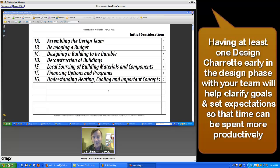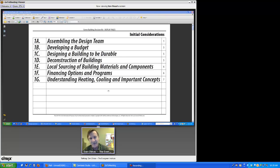In my case, the house that we're building is to replace a house that burned down in January of 2011, and so we have a set budget. It comes out to basically about $180,000 for approximately a 1,300 square foot home. And so we have a built-in budget, and there's not much leeway, because that's what we got for the insurance settlement.